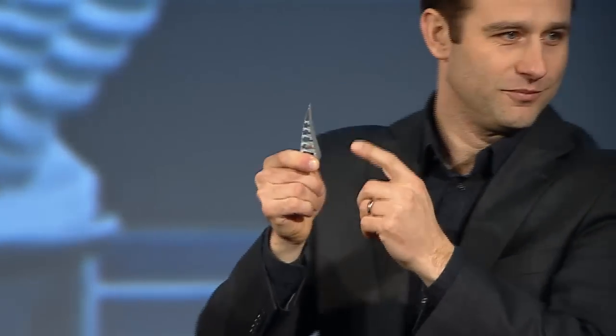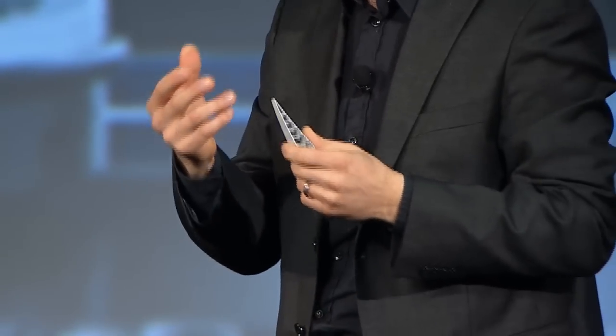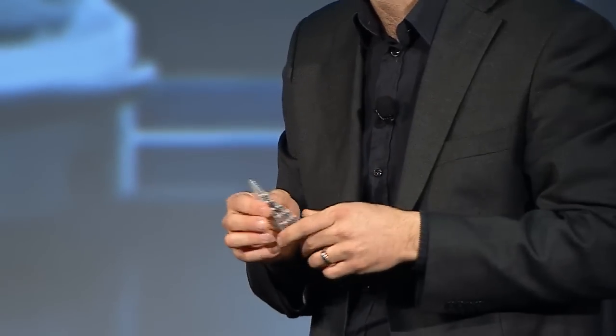So as you can see here, actually it's a very simple piece, but it helps us, without any control, to grip many things with different shapes. Our customer used this for gripping potatoes and fruits and so on.